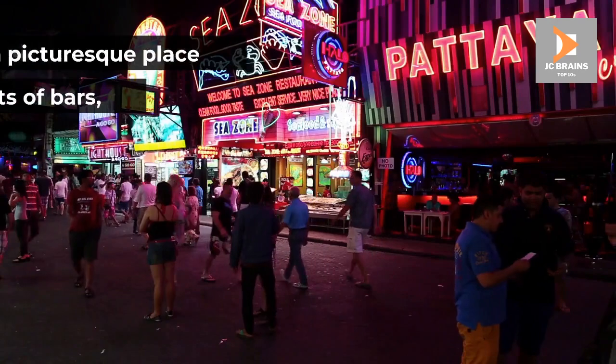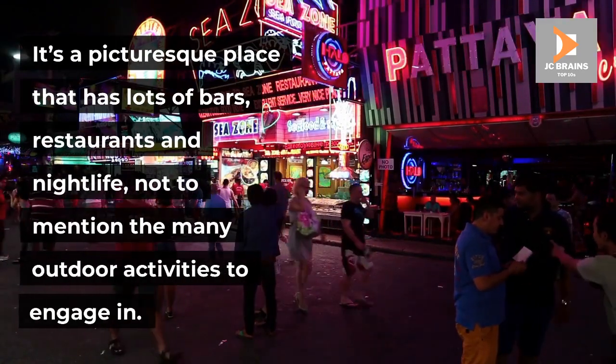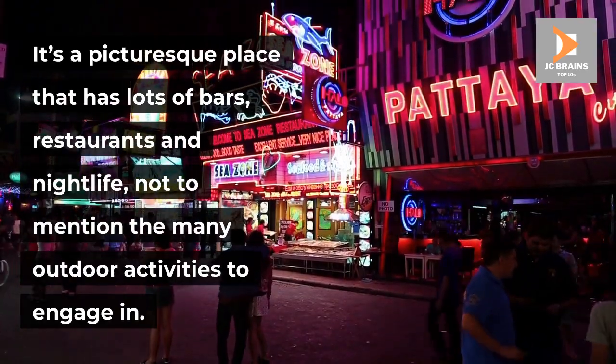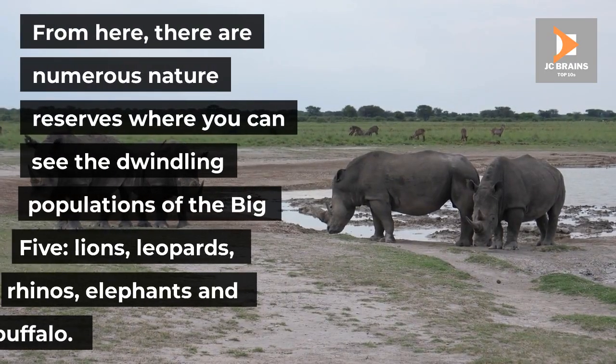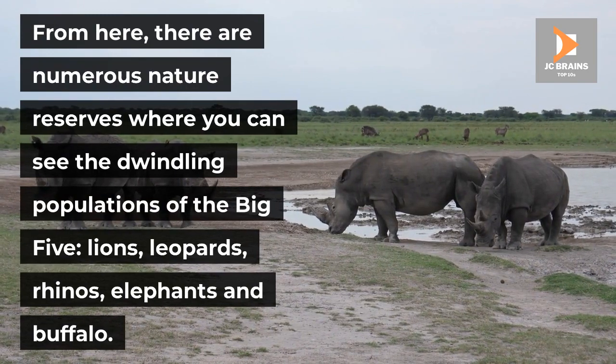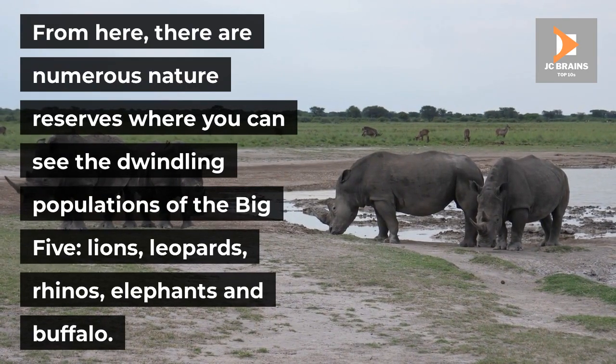Festival. It's a picturesque place that has lots of bars, restaurants and nightlife, not to mention the many outdoor activities to engage in. From here, there are numerous nature reserves where you can see the dwindling populations of the Big Five: lions, leopards, rhinos, elephants and buffalo.